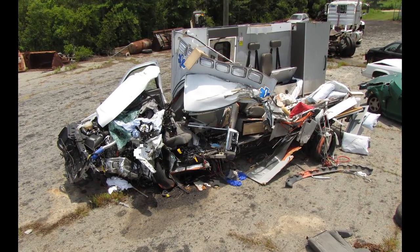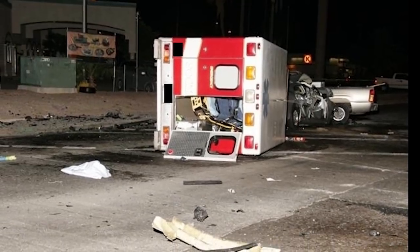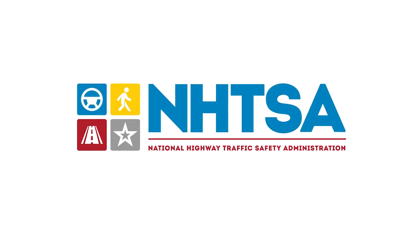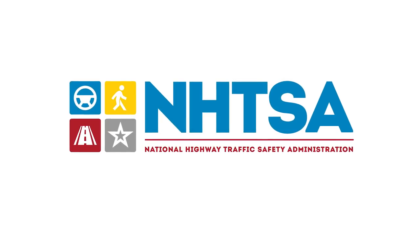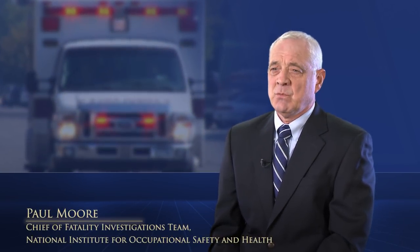As roads became more congested, the number of crashes increased for all vehicles, including ambulances. In an effort to improve traffic and vehicle safety, Congress passed several acts in the 1960s that led to the development of the National Highway Traffic Safety Administration, or NHTSA, in 1970. One of NHTSA's duties is to conduct crash investigations. In the year 2001, the NHTSA Special Crash Investigation Program and the National Institute for Occupational Safety and Health's Fatality Assessment and Control Evaluation Program began investigating ambulance crashes. Through 2014, 38 had been completed.